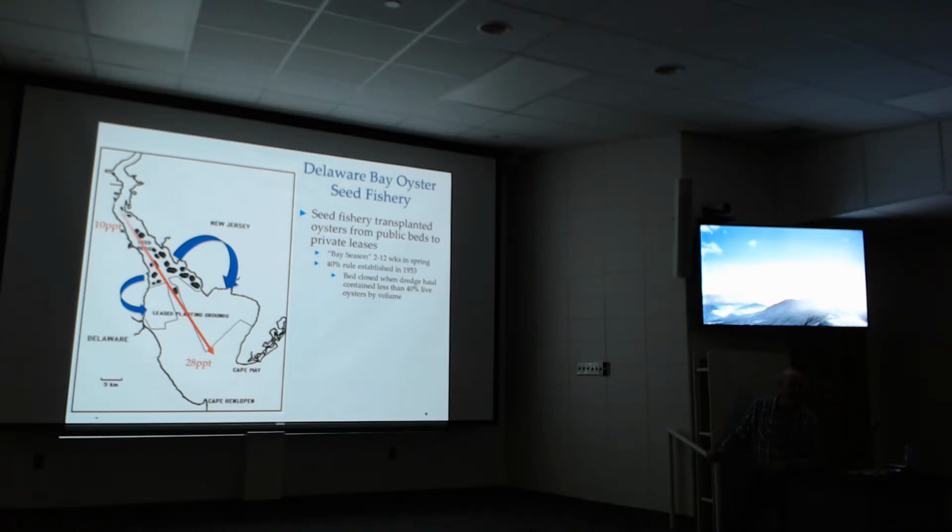They had a lot of faith in Doc Haskin, and what we would do is the lab would go out and collect a dredge haul, and then just by volume count how many oysters were in there. And if it was less than 40%, they would decide to stop harvesting on that bed. They had to move somewhere else. If there was nowhere else that had more, then they were done for the season.